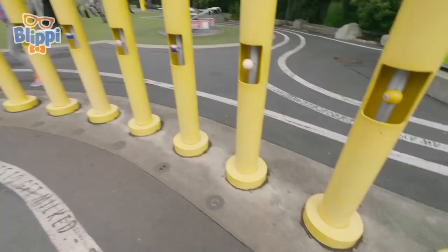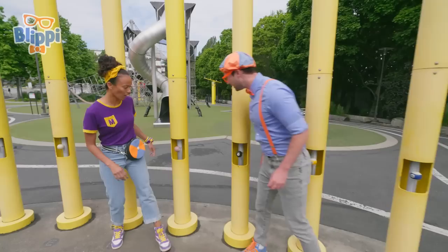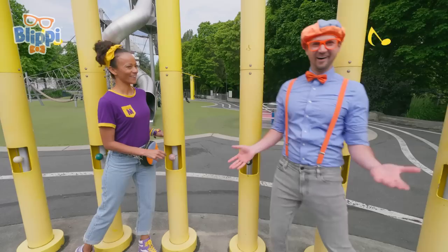Whoa, wow. Cool. This looks like the yellow song fence. A song fence? That sounds cool. I wonder how you do it. Whoa, look at these balls. Interesting. Whoa, that sounds great. They sounded a little different. Yeah, let's hear it again.